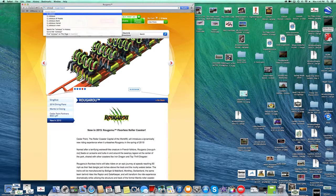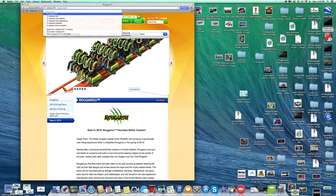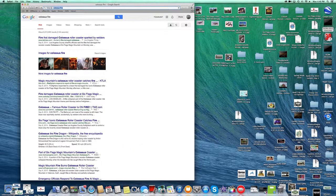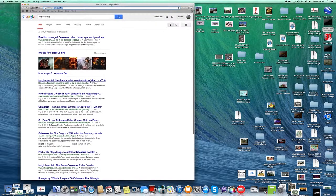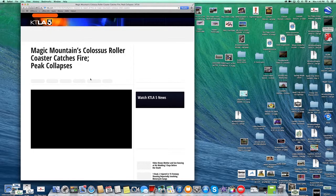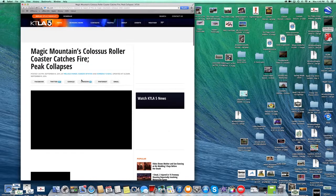And the last thing I want to talk about today is Colossus at Six Flags Magic Mountain. Now, if you haven't heard, a couple weeks ago, Magic Mountain's Colossus caught fire, and the top of the lift hill ended up collapsing.